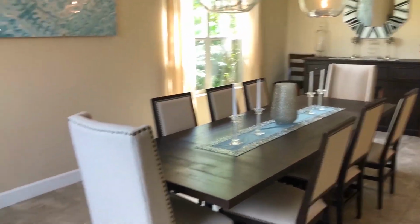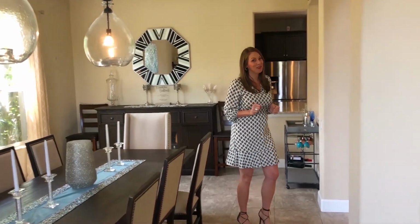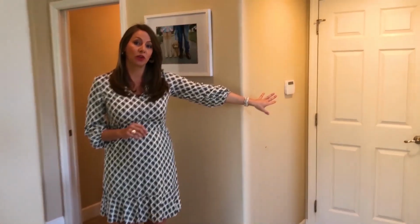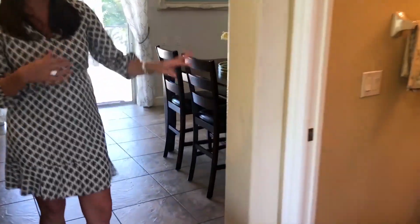This is your formal dining room, the perfect place for you to host all of your holiday parties, including a housewarming party once you make this one your home. It's got a very smart layout throughout the entire home. This is access from the garage. And what I love is that you have storage everywhere in this home. You actually have a really nice closet that makes best use of the understairs space. And then for convenience, you have a really nicely updated powder room right here.